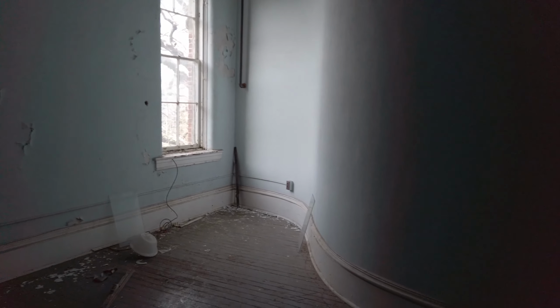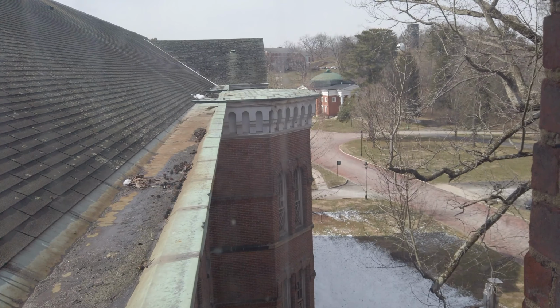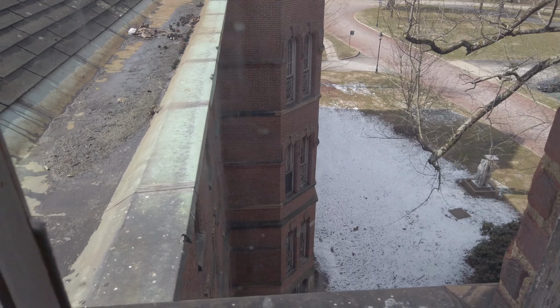So in here, we have another room. One of the nice things about these rooms are they have this very nice curved wall in them, which looks nice, although it's probably a little impractical. And then we can look out the window, and we can see one of the towers.